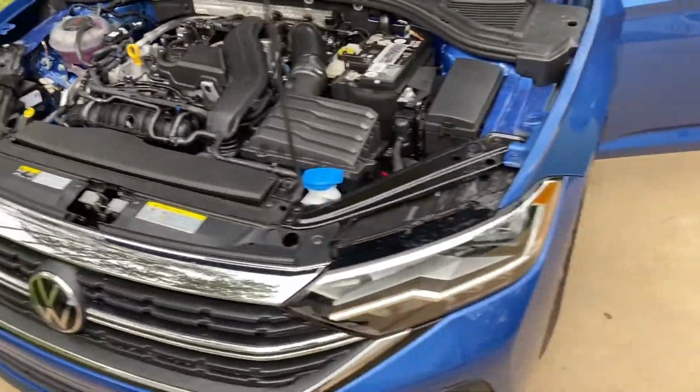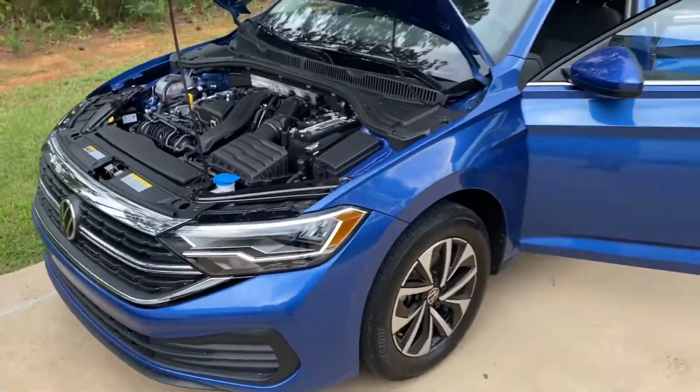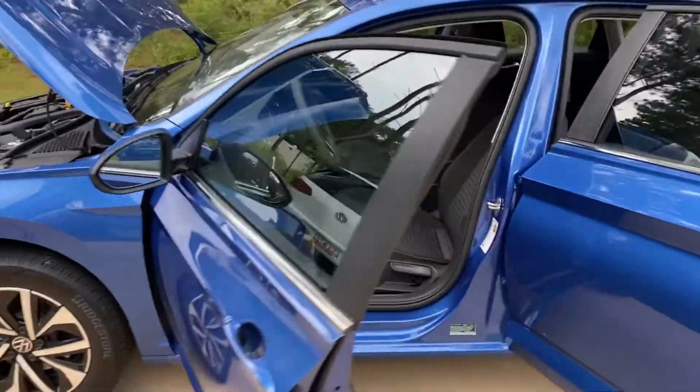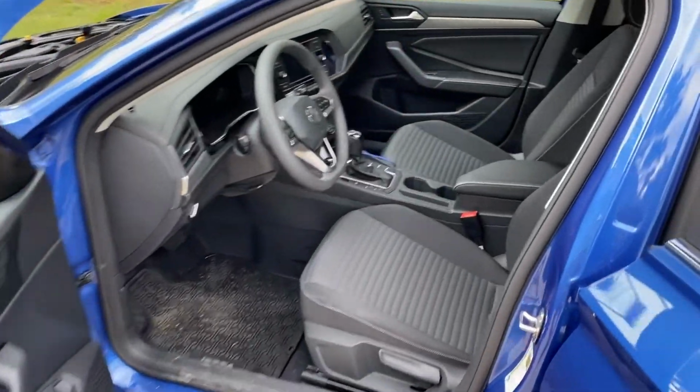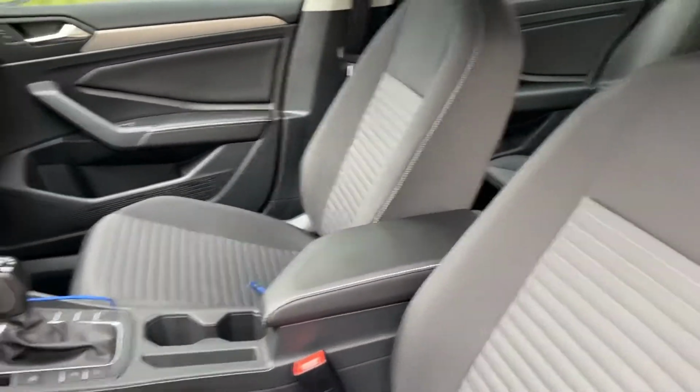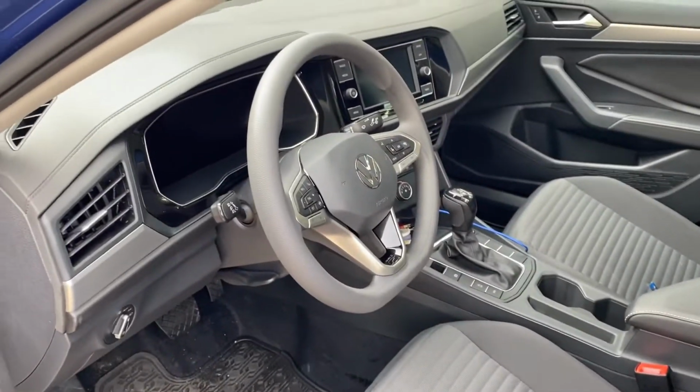This is a one-year color for the Jetta, Rising Blue, which I fell in love with in 2012 when they offered it on the Mark 6 Golf R. These are available with a black or a gray interior.